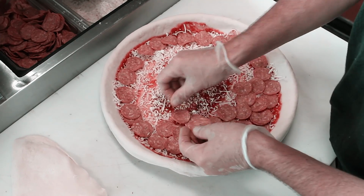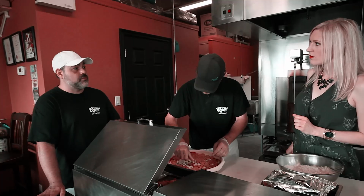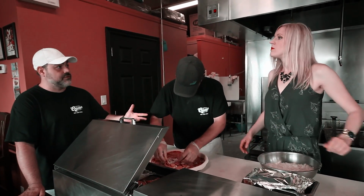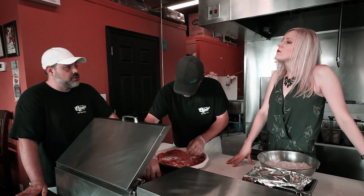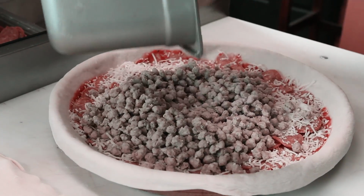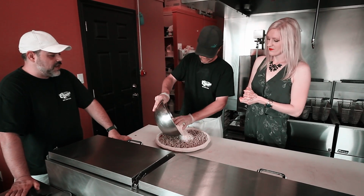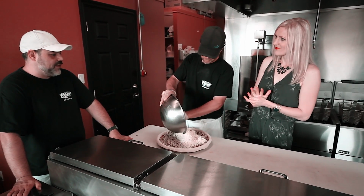The quality pepperoni we use is what they call a dry cured pepperoni. It's not a bologna style pepperoni, so there's more meat content versus fat. So it also again has more flavor. It's one of the traditional recipes for Chicago, which is pepperoni and sausage. So we add another layer of cheese in between the meats, and then now we're going to fill it up with all the extra cheese.